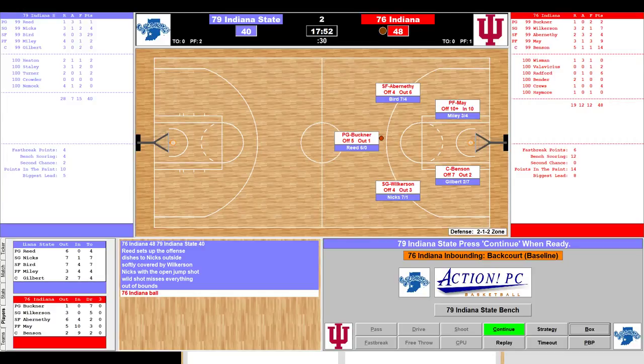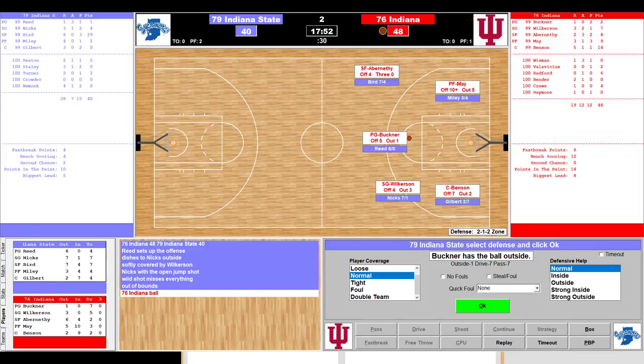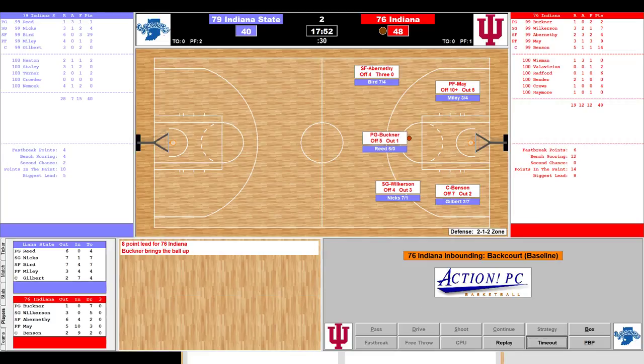Buckner has it, setting the offense against the 2-1-2 zone of the Sycamores. Buckner on the outside. We're going to play this normal. He's not that good of a shooter on the outside, 1 out of 10. His drive is where he kills you, 7 out of 10. He's an excellent passer also. I don't want to double team. So we'll stay with our normal 2-1-2 zone.